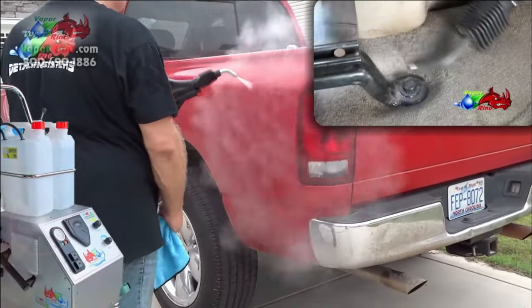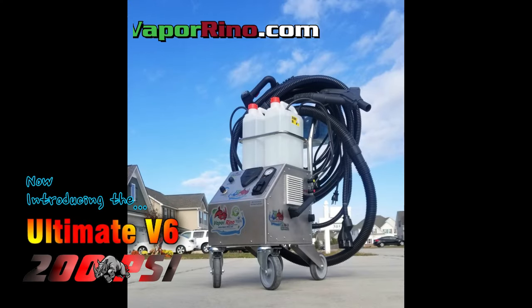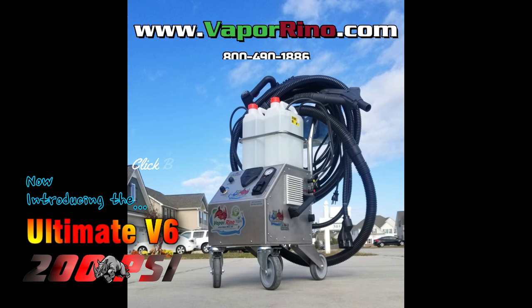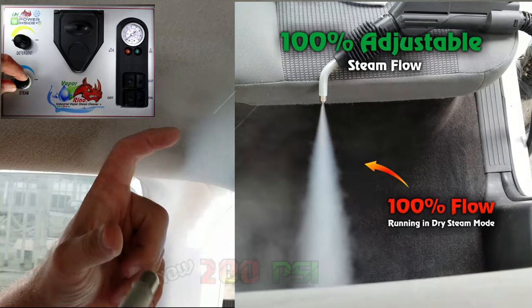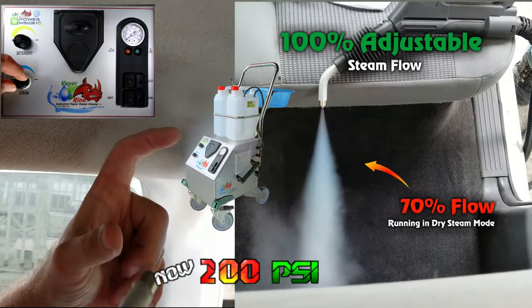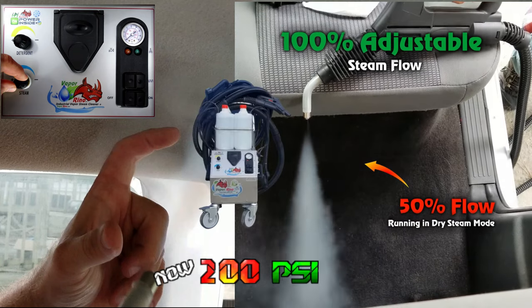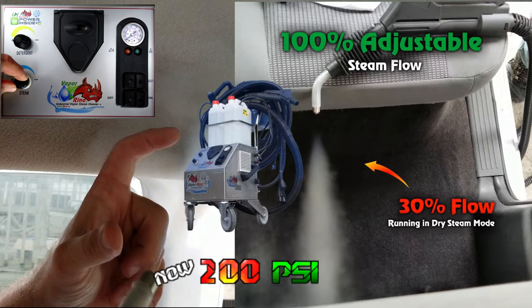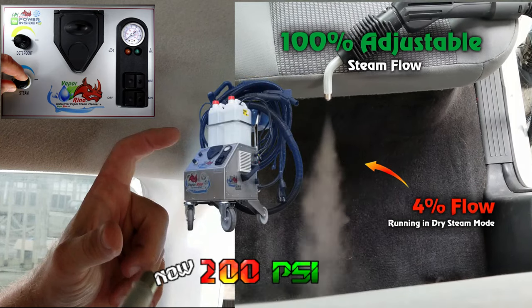Introducing the state-of-the-art 200 PSI Vapor Rhino Integrated Steam System. Our remarkable, highly versatile steam system is excellent for commercial kitchen and bathroom cleaning, high-end automotive detailing, deep upholstery cleaning, dry car washing, mechanical cleaning of engine parts and entire engine compartments. All this can be done in either dry or wet, steamy modes. By the way, both of these modes are 100% controllable, and control is power.